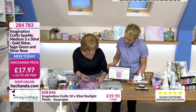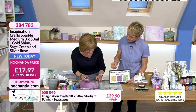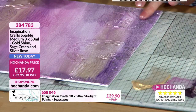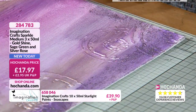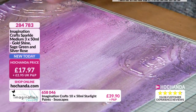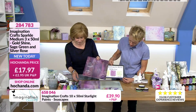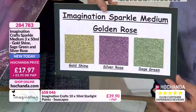It doesn't really disturb the colours that are already on the canvas, because it's like clear, and the colour is the glitter? Exactly. It's a foil in a gel, suspended in it. We've changed the formulation slightly, because in very hot weather it can go a little bit thick, like gelatine. If it goes thick, add 2 teaspoons of boiling water, and it will bring it all back together again. Now, we do have a set available for you in these 3 colours: the gold shine, the silver rose, and the sage green.